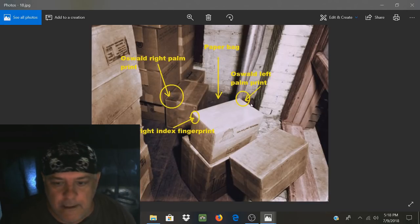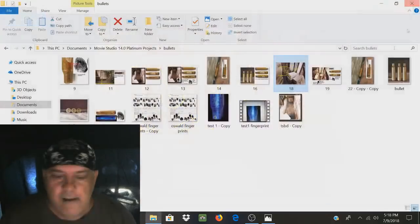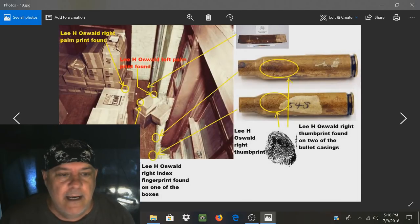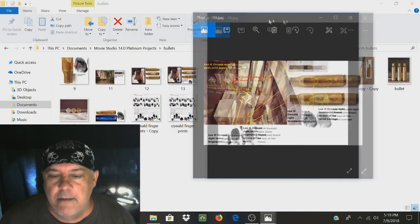They found his right palm print here, right index fingerprint right here, and Oswald's left palm print on this side. So see, everything lines up. This is on the right side, this is on Oswald's left side. So see, it all lines up. So nothing could have been placed there. Then I go ahead and say, well, okay, now we've got the bigger view.